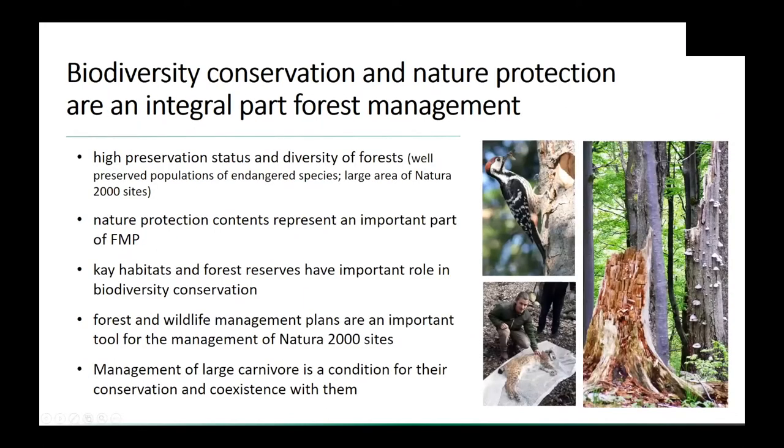So, within the forest management, biodiversity conservation and nature protection is very important. Both topics are somehow integrated in forest management. In Slovenia, we have a high preservation status and diversity of forests, which is seen in well-preserved populations of endangered species, also those which are endangered at the European scale, and large areas of Natura 2000 sites are included in the forest. So almost half of the forest is included in the Natura 2000 network in Slovenia.